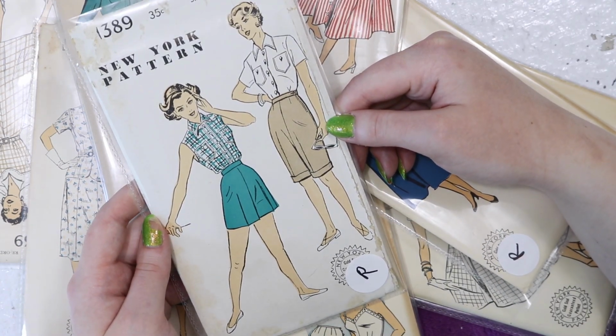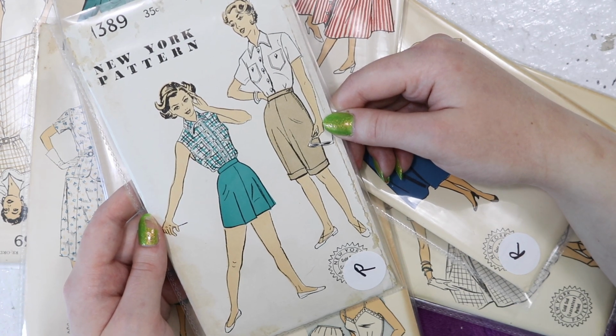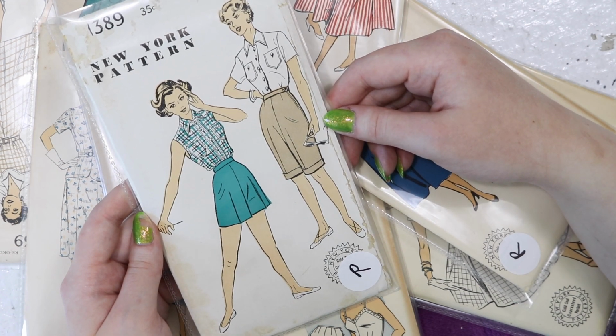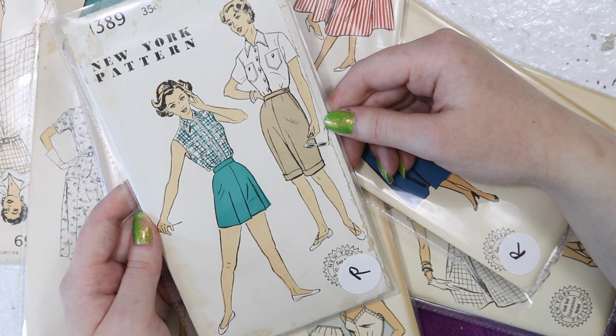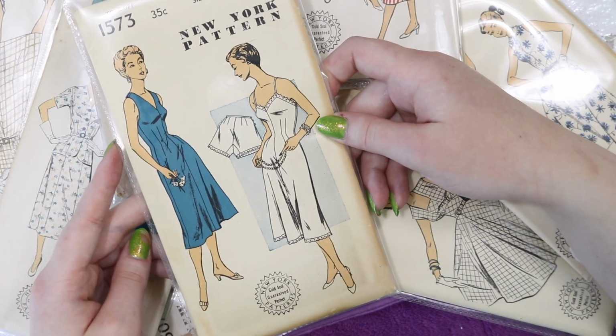Maybe I kept it in a different size, but this is a shorts or a capri pattern, which are just so rare to find from this period and factory folded in this size. And it's got this really tailored, really amazing shirt to go with it with these patch pockets on the bust. And you can make it sleeveless or with short sleeves. I guess this isn't a repeat, but I definitely have this in other larger sizes.